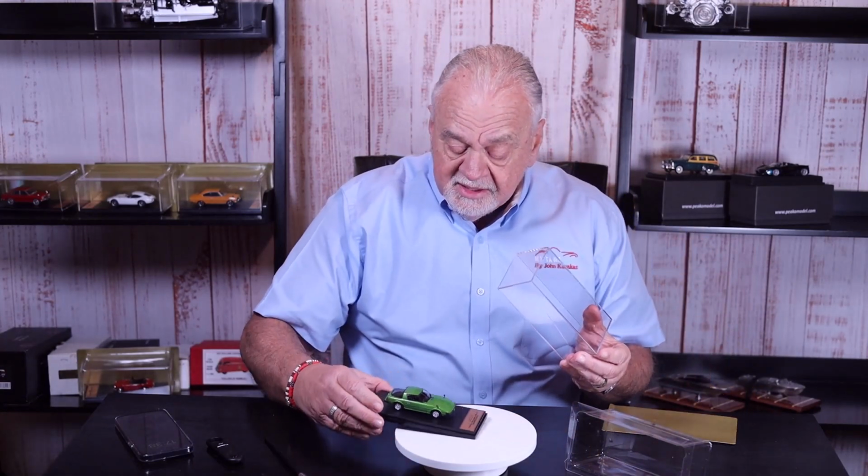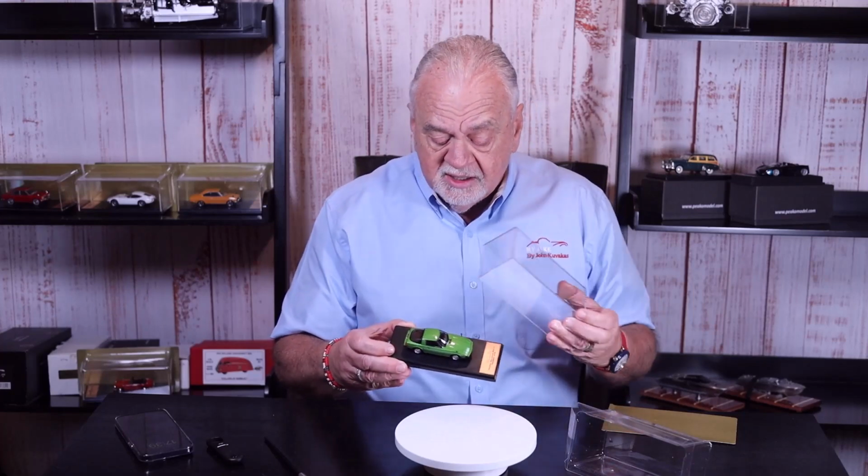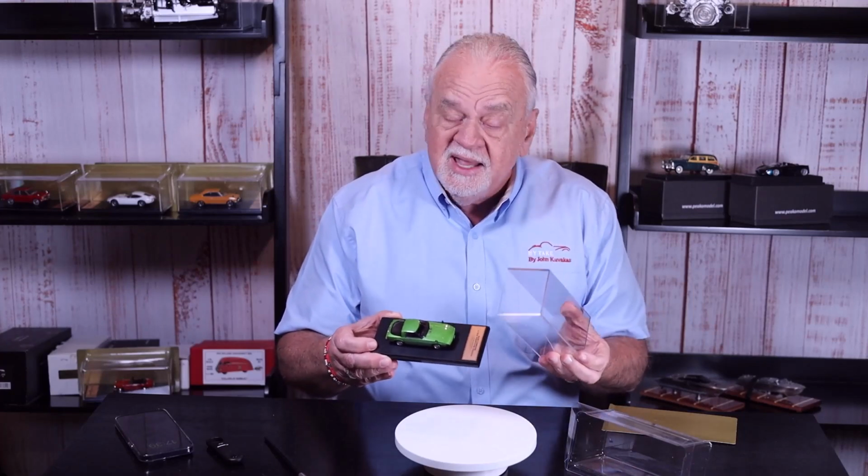Now, the base is a decent base. It's a quality base. It's got a photo-etched label in the front telling you what the model is. And the cover fits on there nicely and securely. It's really a cut above for this price range.